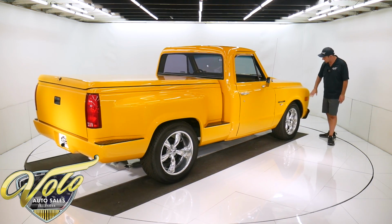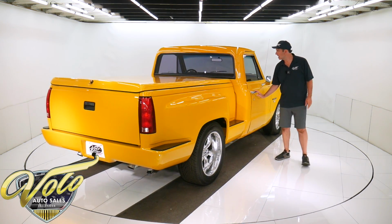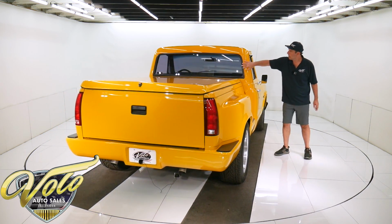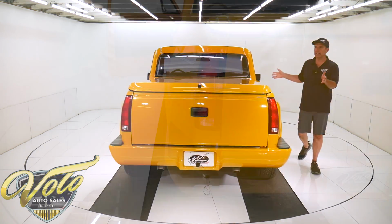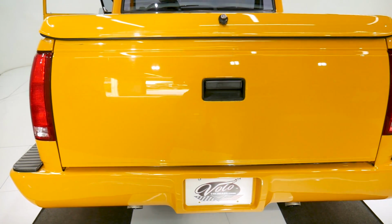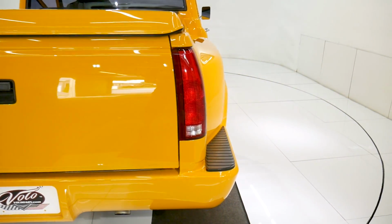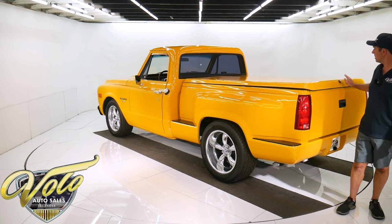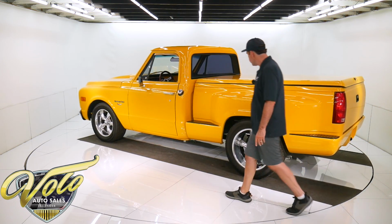Everything fits nice. Looks like new lenses, new emblems, new mirrors, new door handles, new windshield. The glass is all tinted. The rubber gaskets have been replaced. This is like a 1990s box. It's a step side. Remove the rear bumper, so it has this nice custom panel here with the license plate recessed. Got a really nice tonneau cover. It locks, it seals up, keeps things dry in there.